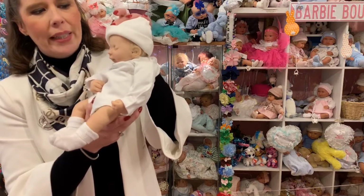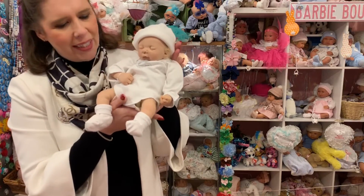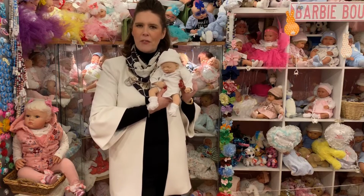These are all completely originally sculpted, so not a reborn baby, it's an art piece. So I just thought I'd show you that one. She's probably my little favourite one at the moment. And thank you to Michelle Ansborough for your question.